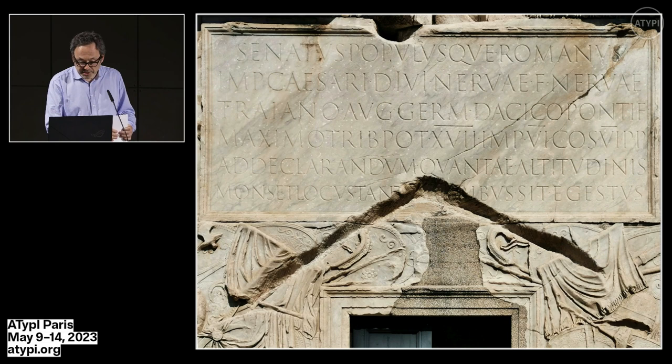So yes, Trajan, or to quote Fred Gaudi, all the ancient guys stole all our best ideas. So this sort of absolute ideal of the Roman capital letter form. So now on to very different kinds of Roman lettering.